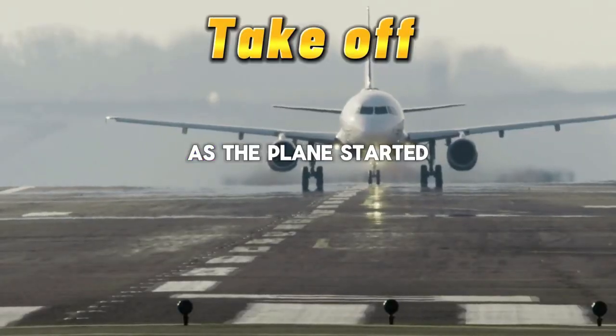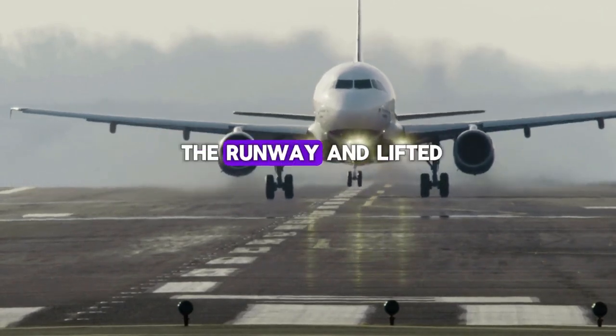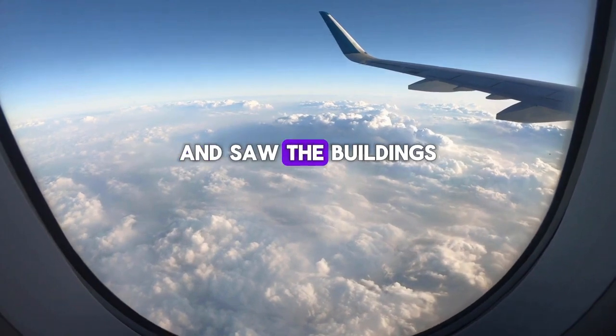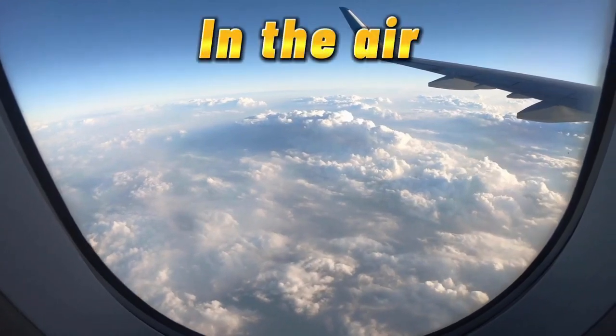Takeoff. As the plane started to move, Sarah felt butterflies in her stomach. The plane sped down the runway and lifted into the air. Sarah looked out the window and saw the buildings and cars getting smaller and smaller. She was flying.